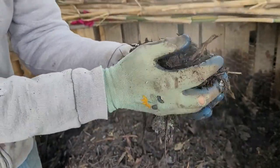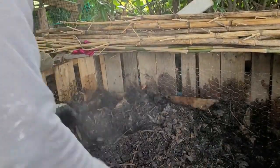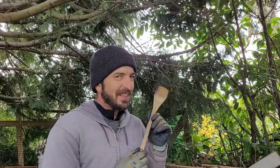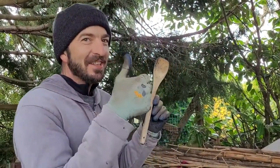Oh yeah, we got a trial coming up. You need a new pair of gloves. I do. And I'm super proud of this. It takes a little bit longer to flip the compost, but you know, you can't beat free. Good for you. Awesome.